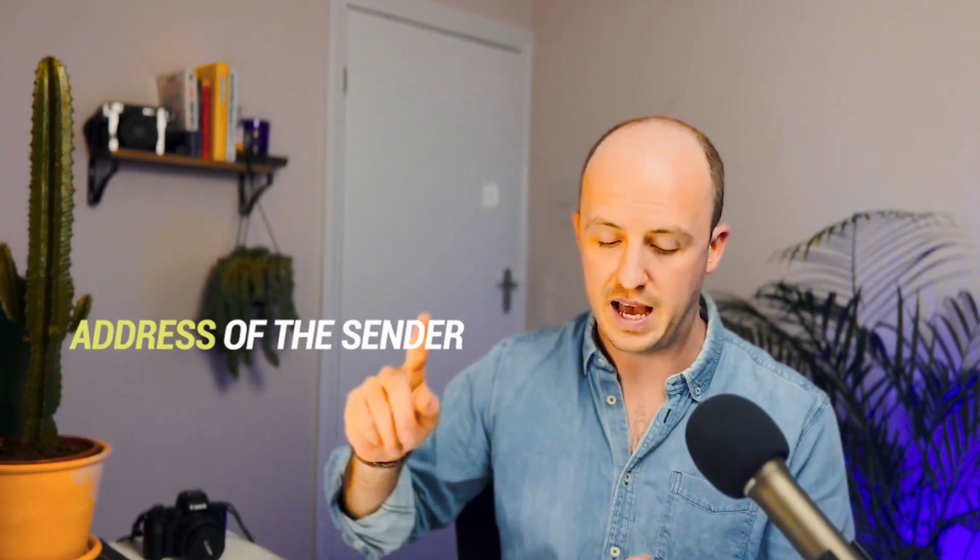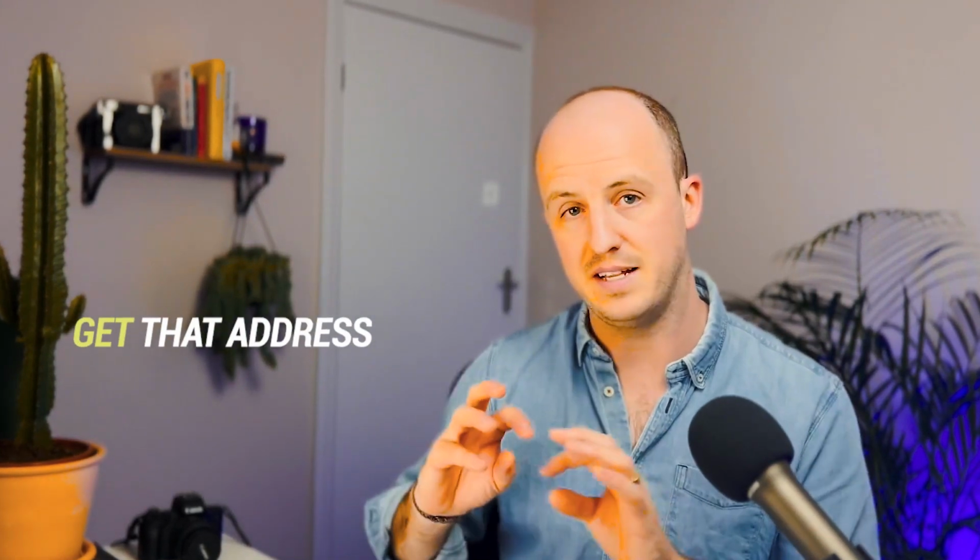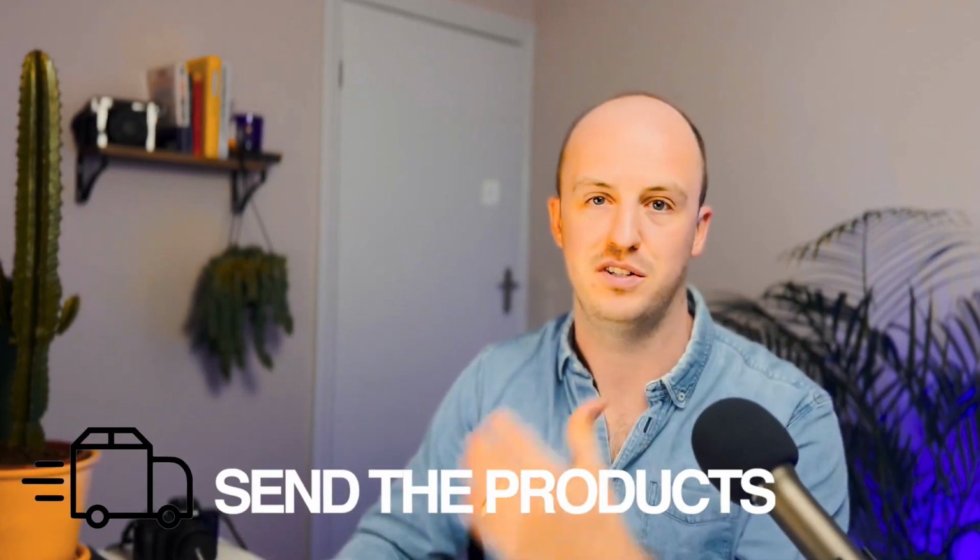But what this does is this is where the orders will come in, and when you go into the order you'll be able to see the address of the sender and you'll be able to see the name of the sender. Now what you need to do is get that address and make a note of it, because next we're going to go into Amazon to send the product to the customer.